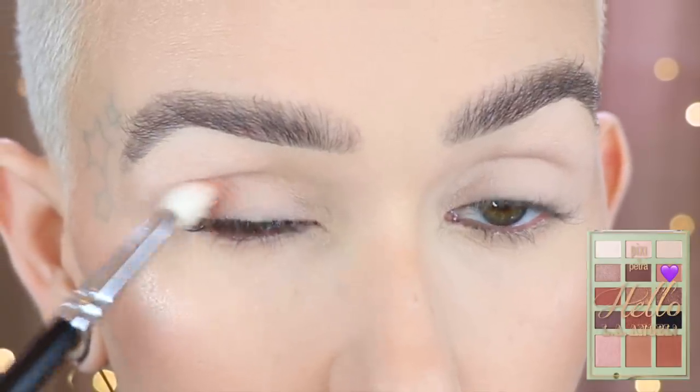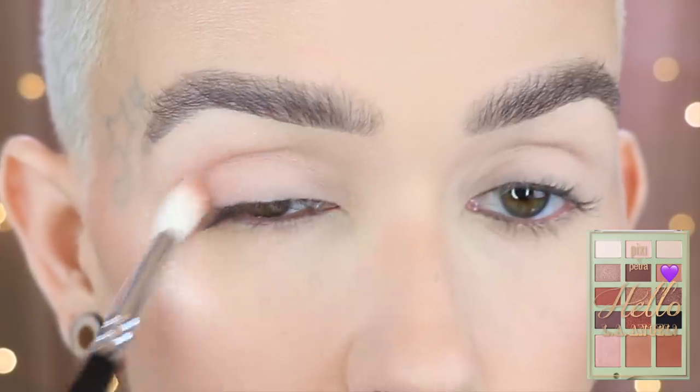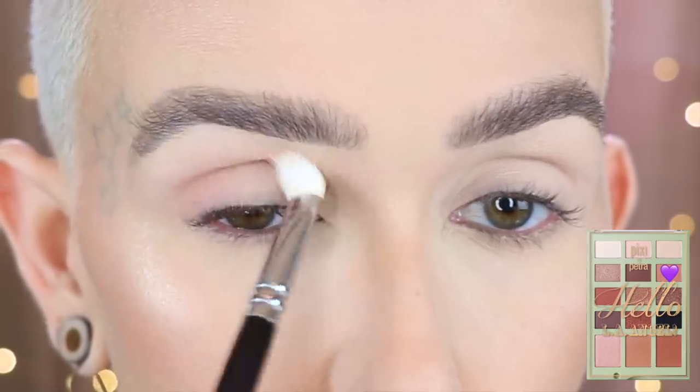Now for the eyes, I have this palette from PIXI as well, and it's Hello LA Angel, but I'm also going to be using these little pressed glitters, and this is the shade Gold Lava. Second row, last shade. I wasn't really sent any blending brushes in my little kit, so I'm using a Zoeva 227. I'm starting on the outer corner and then working this up.